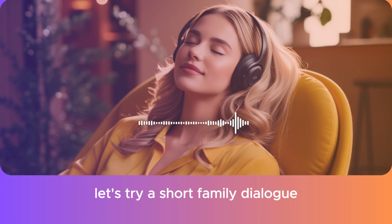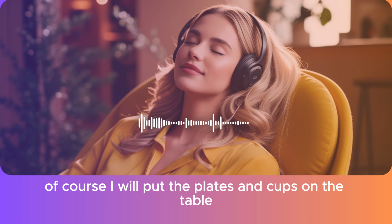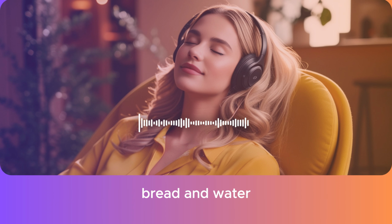Let's try a short family dialogue. Laura says, Daniel, can you help me set the table? Daniel replies, Of course, I will put the plates and cups on the table. Laura says, Thank you. Can you also bring the bread and water? Daniel replies, Yes, I will do that.